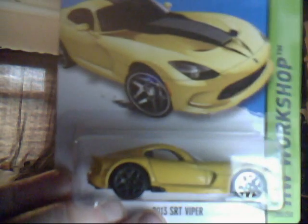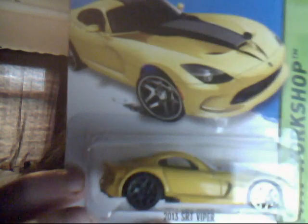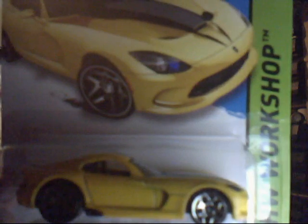And finally, from my local Poundland, I happened to find this cool error. It's the 2013 SRT Viper, but it's got mixed wheels. Now, I don't remember this one ever having mixed wheels. I remember it always having the darkened chrome wheels, not the pure chrome wheels. Is this a variation or an error? I'm thinking probably an error. Probably a case of the rear wheel got de-chromed, but the front one didn't. Still a very cool error to have.